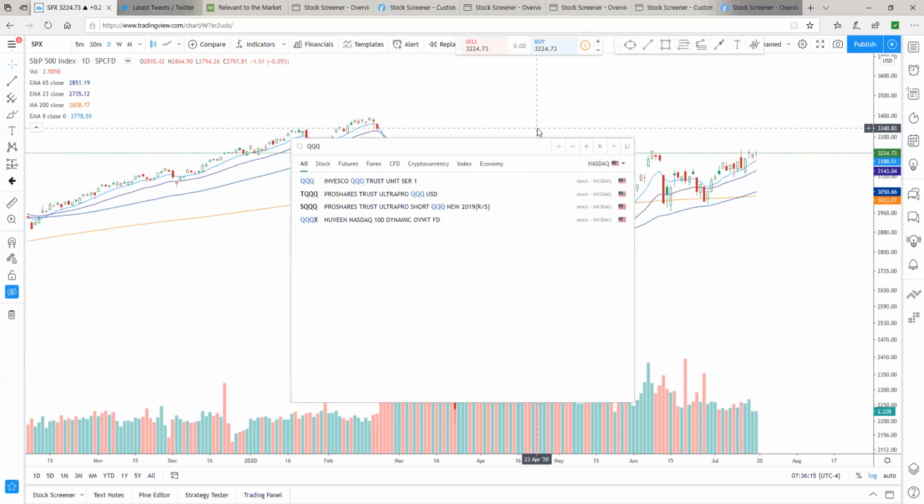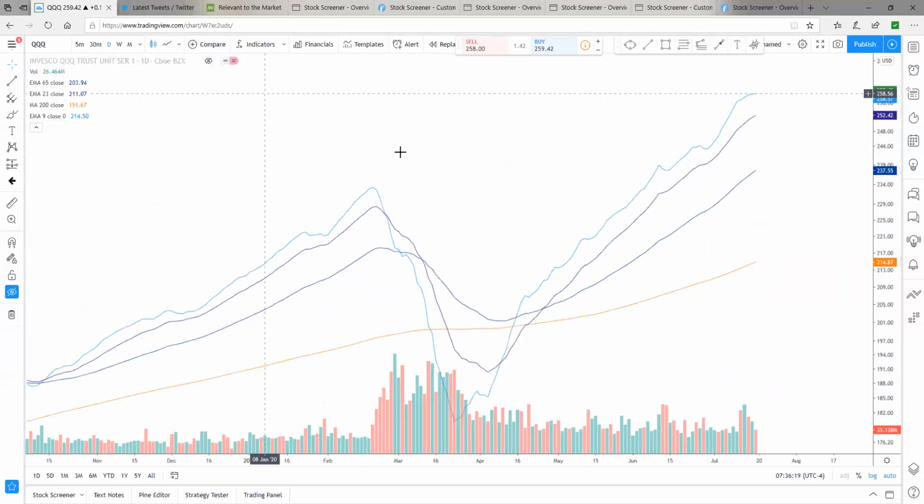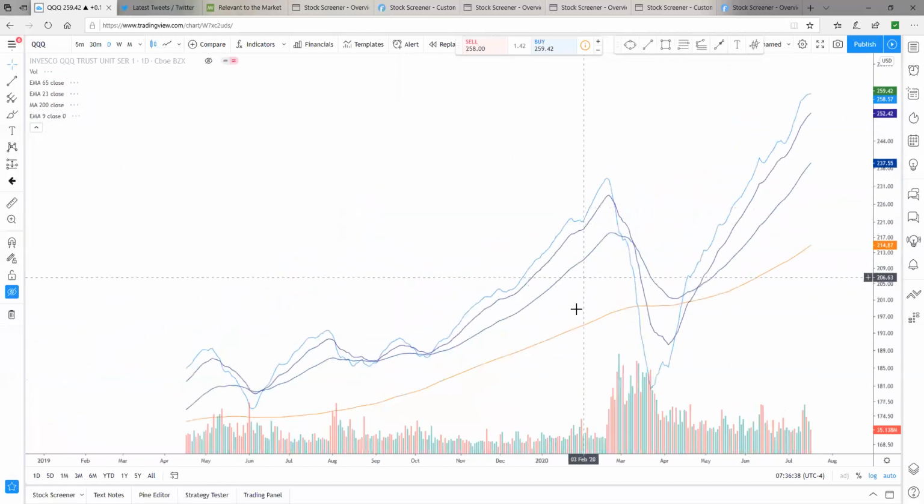All right, QQQ. Same thing. If we keep all the drawings off, I mean, strong uptrend, right? Much stronger than SPX by far, which we knew. This is a little jiggle. Nothing is crossing. Everything is nice and spread out. Everything is moving higher upwards. That's exactly what you want to see.